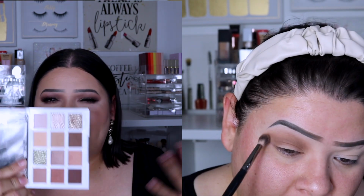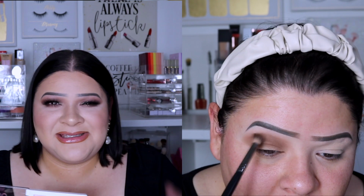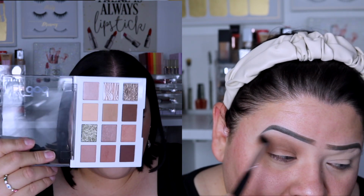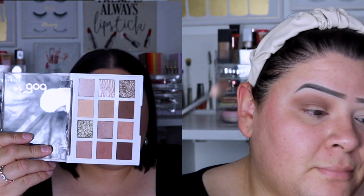Now, this palette I wanted to use to do a smoky brown eye, which is what I typically always go for, and something simple. And this, for me, I know I have glitter, but this is so simple and easy for me that it's definitely one of my go-to looks. I will say the eyeshadow palette has fallout. It has your typical fallout, yes, normal.